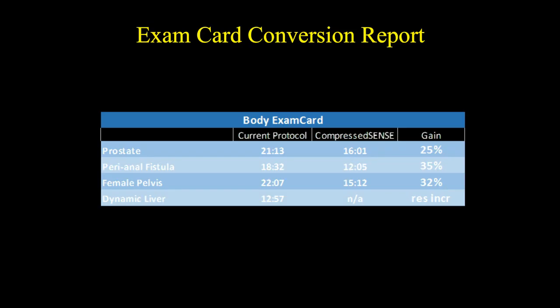In the body, there are some circumstances when we can go faster, say in the pelvis, where we can devote some of that to higher resolution. In other cases, we're simply going to keep the routine amount of scan time.